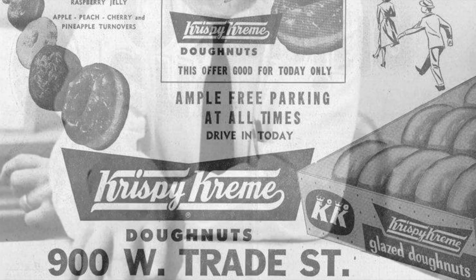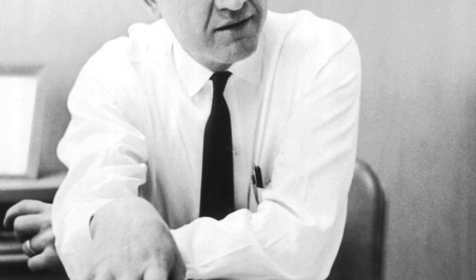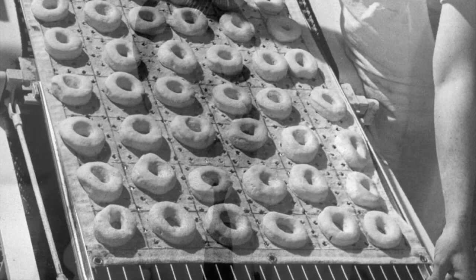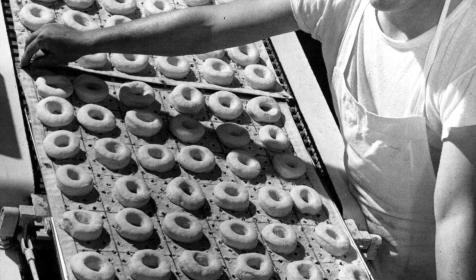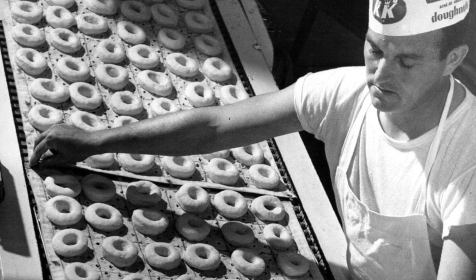Steps were taken during the 1950s to mechanize the donut-making process. Hand-cut donuts became a thing of the past with the new Krispy Kreme automatic donut cutter. Proofing, frying, glazing, and loading the donuts on screens had become entirely automatic. This process remains the foundation of the donut-making process used by Krispy Kreme today.